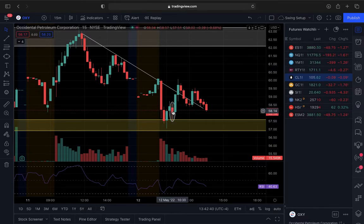Once I saw this form, I knew there was no reason to exit this trade because buyers stepped in at demand again for the second time. They bought the dip, making a higher low intraday, and that's exactly what I needed to stay in my long position. That was all the conviction I needed. I let the market makers do what they wanted to do with Oxy, and I was just going to sit back and enjoy the ride because I caught the bottom essentially with that 5-minute bullish engulfing candle in demand.